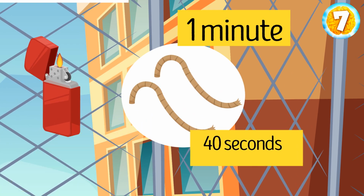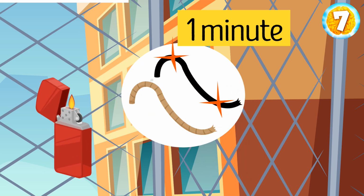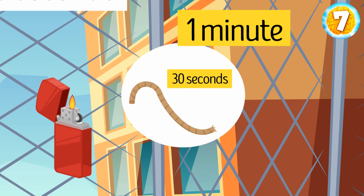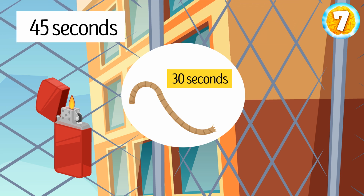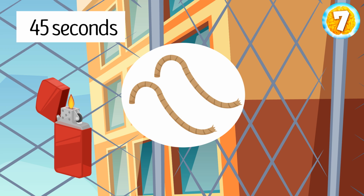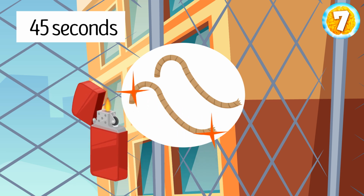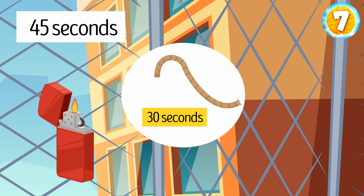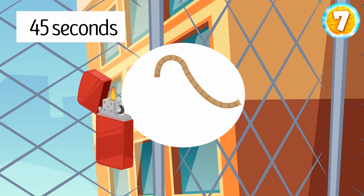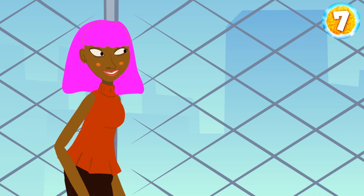Here's the key insight. If Pinkface lights the same fuse on both ends simultaneously, it will burn out in precisely 30 seconds. To time the last 15 seconds, she will have to light the second fuse. She can light both ends of the first fuse at the same time to time 30 seconds and light the end of the second fuse. When the first fuse burns out, she'll know 30 seconds of the second fuse is also burnt. So, by lighting the other end of the second fuse, she'll be able to time 45 seconds and make her jailbreak.